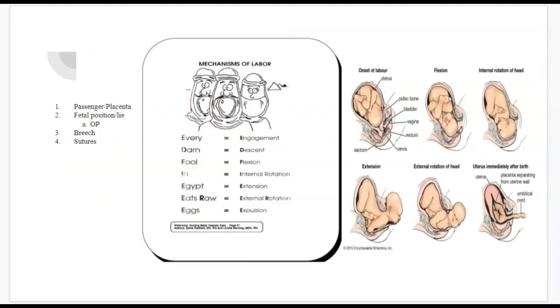Now, speaking to the passenger again, I want to present to you another concept, which is the actual movement of the fetus as it's exiting the pelvis. And we'll do an example of this in class, okay? So you do not have to memorize this, but an overarching concept to know is how the fetus moves his head to be able to get out of the pelvis, okay?